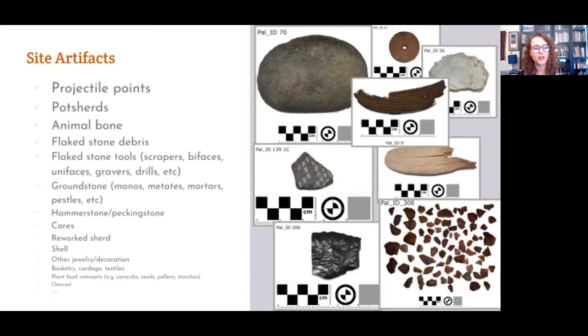Again, not an exhaustive list, but animal bone, maybe even animal bone that's been modified into tools, debris from flaking stone tools, non-projectile point stone tools, like a scraper or a biface, ground stone, and then the list just goes on forever. This is an abbreviated list.